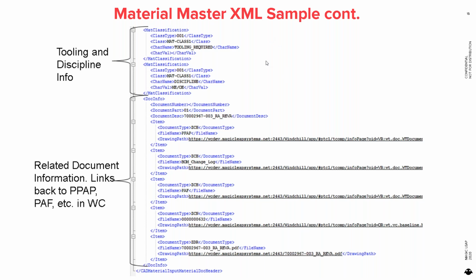This is the second part of that XML file. This is where the related tooling disciplines are, which is basically if there's tooling required, what discipline is it, ME, OE, or EE. So those items are used primarily by SAP just for classification.